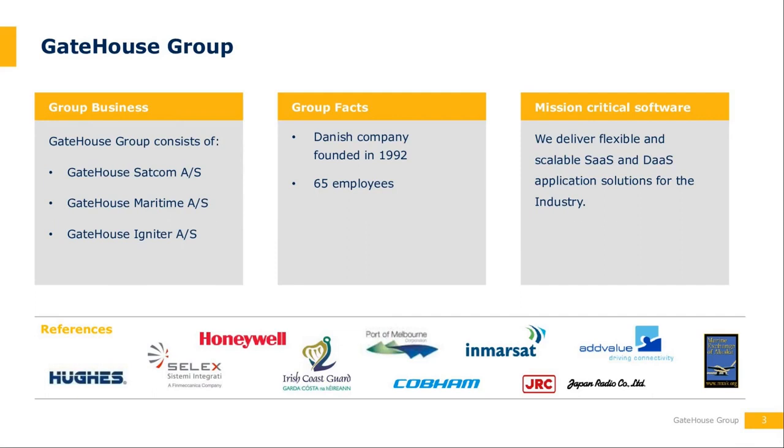So GateHouse is a Danish company headquartered in Aalborg, Denmark, and was founded in the early 1990s. There are three separate business units within GateHouse. Our SATCOM group, which is focused on the development of communication software for the satellite market space. GateHouse Maritime, which I'm a part of, and we're focused on asset protection, coastal monitoring and surveillance, and in supply chain or ocean visibility to support supply chain. Then the third business unit is GateHouse Igniter, and this group is focused on small startup companies in both the SATCOM and maritime sectors, and bringing our experience to try to build them up and develop their services.